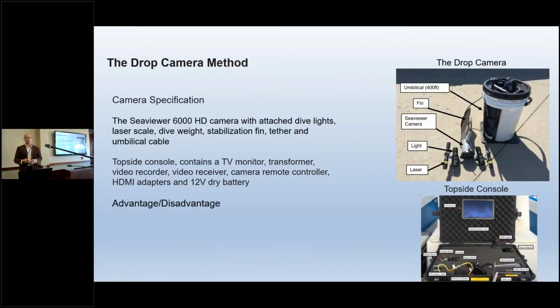So the drop camera system consists of two parts. The camera itself with its accessories like light and the laser scales, which we added to the camera. And the other part is the topside console, which has a monitor and has the receiver, the recorder, and the battery. So the advantage of this system is that it provides a live underwater video, which can be used to assess the quality of the data in the field. Besides, you can also do annotation in the field, as we will see. And also you can avoid obstructions.